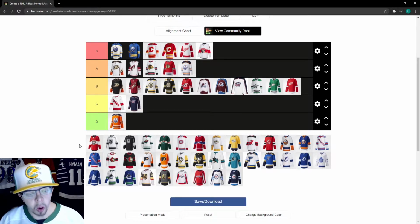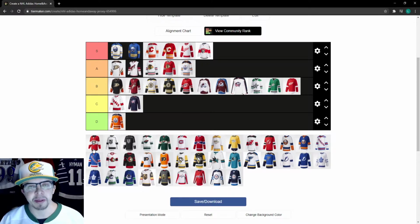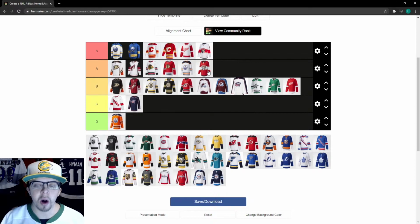Now with the Florida home, I like it a lot. It has basically the same kind of qualities as the Florida away. But once again, for some reason, I just like the away jerseys a lot more. I'm going to put the Florida home jersey into the A tier. I like it a lot, but just not even close to as much as the Florida away.